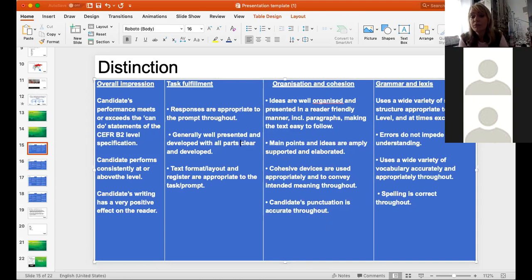And finally, one of the 4 parts is spelling, grammar and lexis. So at the B2 level, it's very commendable if they use a variety of sentence structures. The errors do not impede understanding, right? And they use a wide variety of vocabulary accurately and appropriately, and the spelling is correct throughout. Well, as you will see today, some spelling mistakes are accepted. Students are not criticized and not penalized for them.